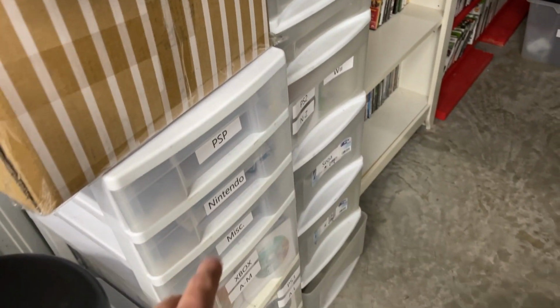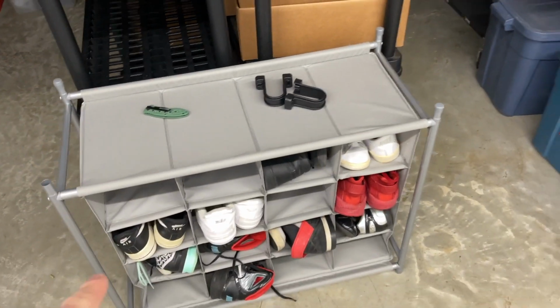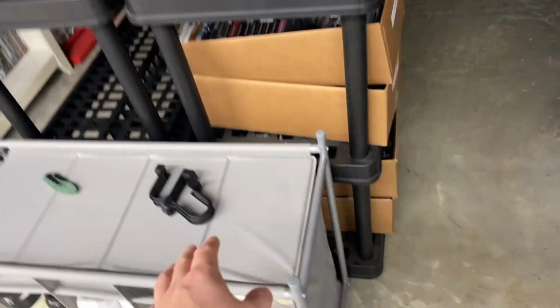Anyway, I moved all the loose games right here. This way they're right beside each other so we can easily pull the ones that we need. And I think that works pretty well. Additionally, I put the shoe rack here for now, but we're not really going to be selling many more shoes. So we'll probably move that and get it out of here eventually.